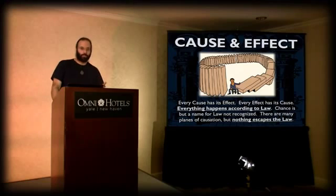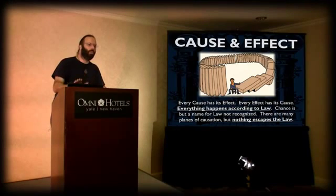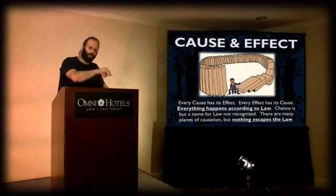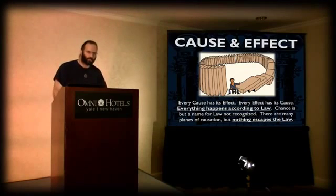So again, is there free will? Yes, there is free will. But is there free will to ignore law without consequence? No, there is not. That's the limit of free will. Free will operates within boundary conditions that I'm referring to as natural law.